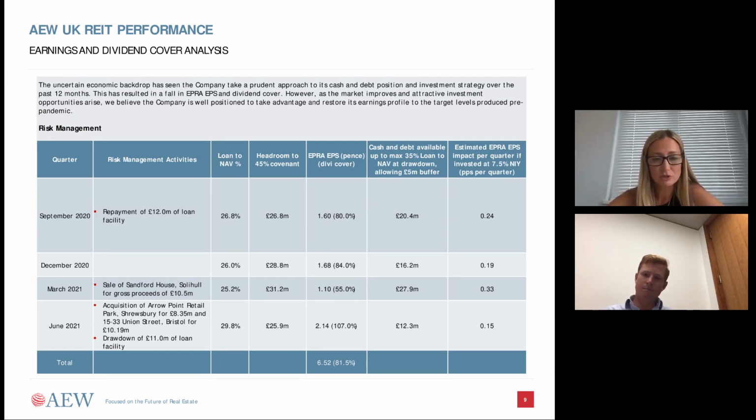Pandemic times, of course, have made us take on a slightly more prudent strategy in terms of selling a couple of assets to crystallise some pretty high profits, and then being slightly more thoughtful perhaps than we usually would be in terms of reinvestment. So we had some money that we could have spent last September and we chose not to because that felt like a fairly uncertain time in the market. So instead we repaid some debt and sat on some capital.